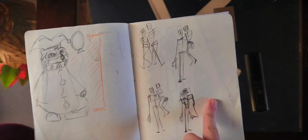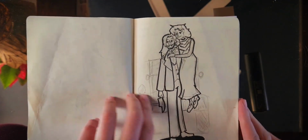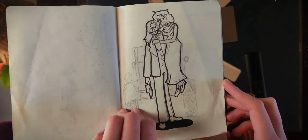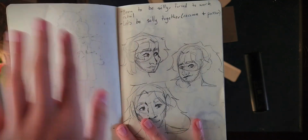Here's more thumbnailing for poses of me and my partners, Bonnie and Clyde. And then here's me and my partners, Bonnie and Clyde. This time is me as Bonnie, and them as Clyde. And it was all good. There's a car in the background. Beep, beep.